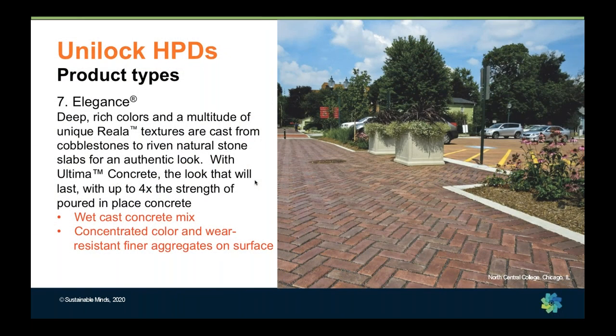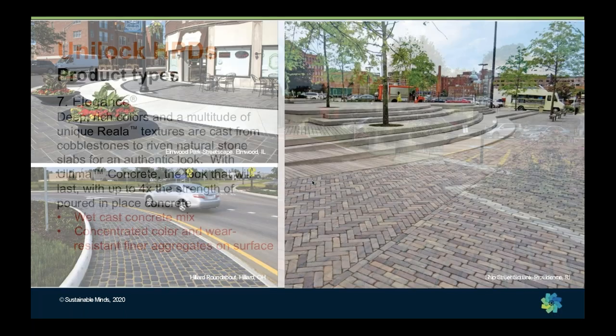And then the last category is the Elegance, which is a combination of about four pavers and a couple retaining wall products. And this is poured into a different mold where it cures in the mold overnight and it strips, so you can have the authentic look of natural stone or cobbles or things like that. And because of the way it's manufactured, it has four times the strength of poured in place concrete. So these products will have their 28-day breaks up in the 13,000-14,000 PSI even.